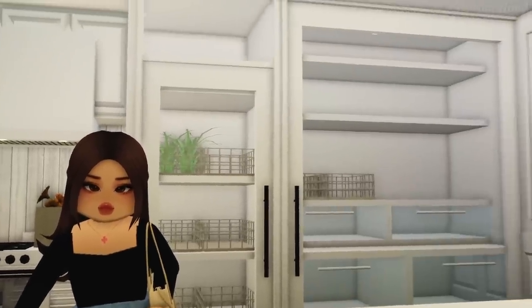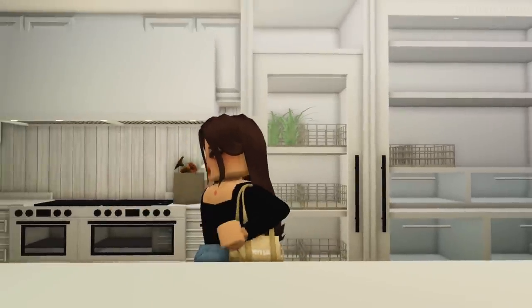I need to seriously get food in this fridge. We don't even have milk or eggs anymore. Like, that's how you know we badly need to go grocery shopping.